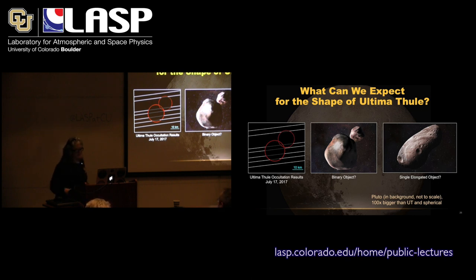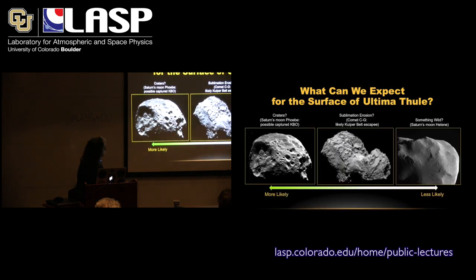So these things, there's no way about that. These are, but a lot of cometary objects or asteroids are not round at all. Also, we didn't know what the surface would look like. And, you know, there's a lot of guessing here. We can compare, this is thought to be a captured moon, a Kuiper belt object that got a little too close to Saturn, got captured.